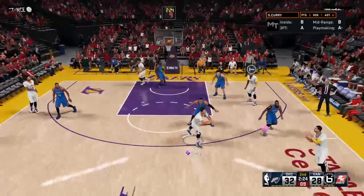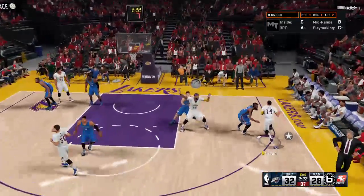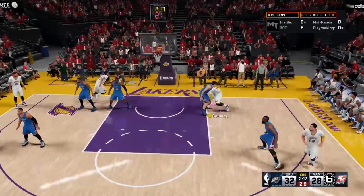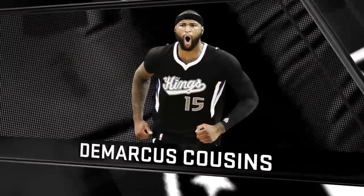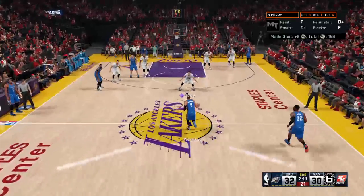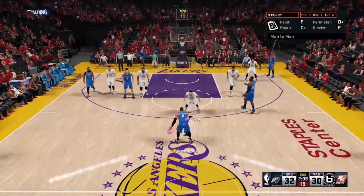Screen by Cousins. Curry passes to Green. 6 on the shot clock. Here's Cousins. He dents the rim. Watch what just happened. Wow. How about that fantastic finish and the aggressive move, too, Kevin? Trying to send a message, Clark, with that slam, I think.